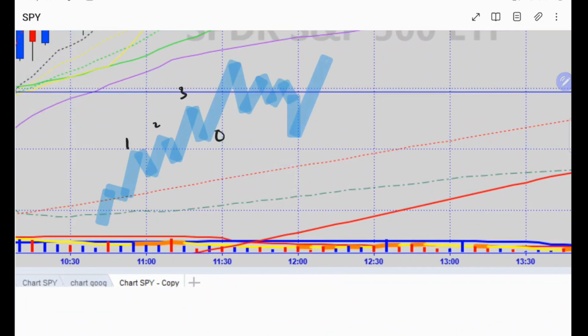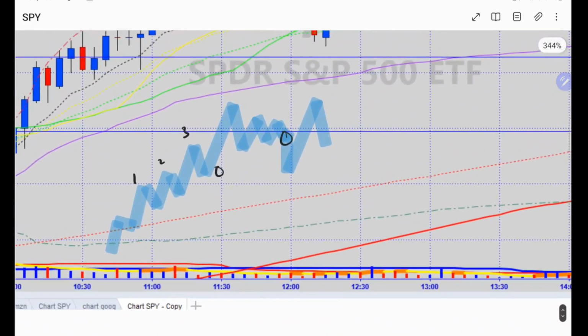Then it wicked back through, and dropped back down to the bottom of that consolidation zone. And right there. Then it moved up over, and then it dropped to the top of the consolidation zone, right there.